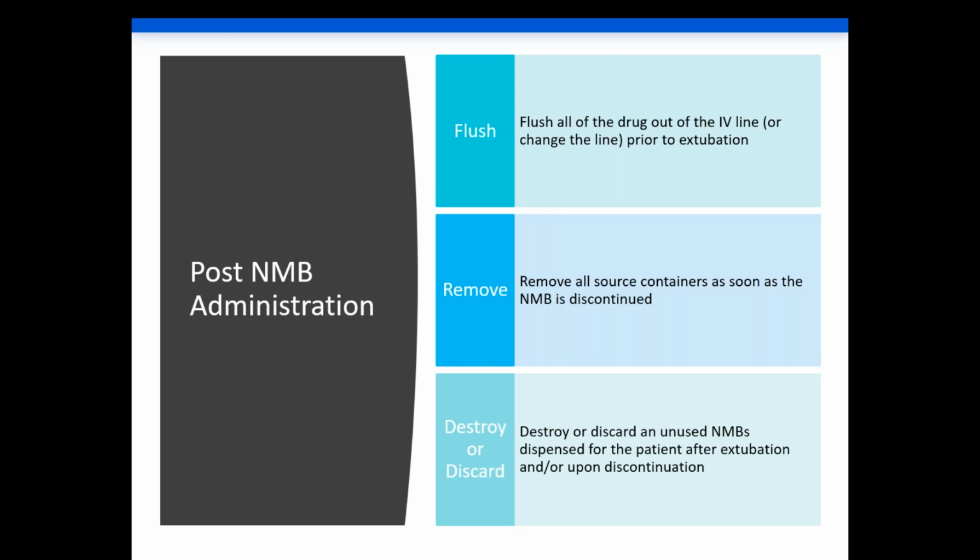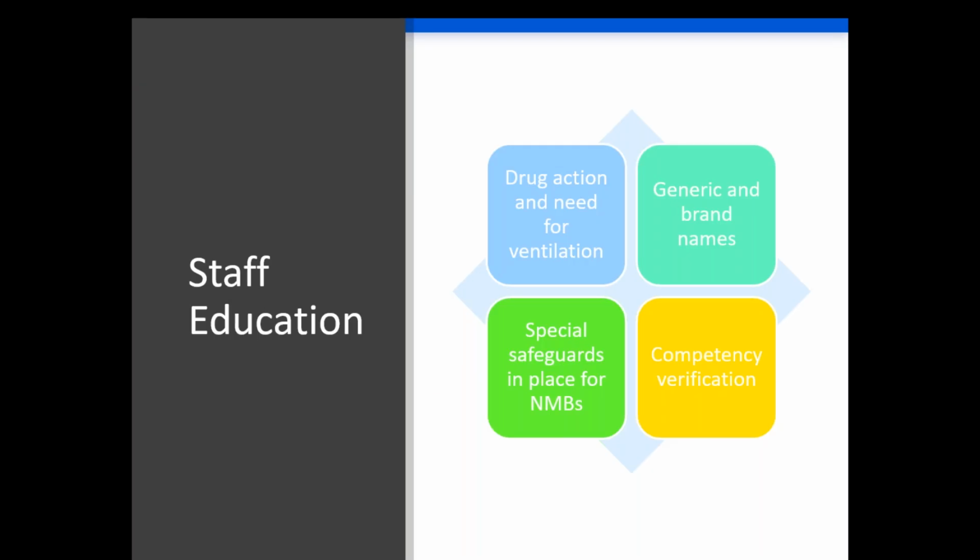That's critically important. We do have errors, as Judy mentioned, where that hasn't been done, and then the patient gets bolused with whatever else is hung or pushed in through a Y site. And unfortunately, we've had some adverse reactions from that. So removing all source containers and then destroying any vials that are left over that haven't been fully used. And then just a couple more slides.